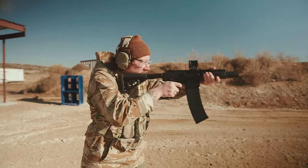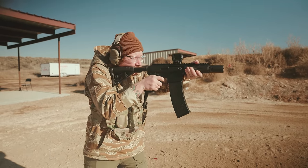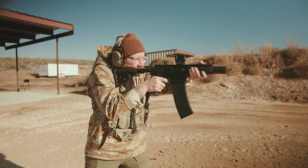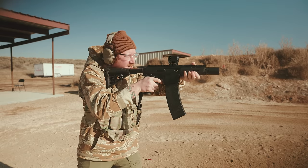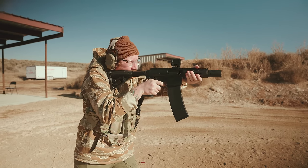So we got buck, regular slug, Megalodon slug. Jesus. All right, now I don't know what this one's gonna do. 685 grain hollow point.